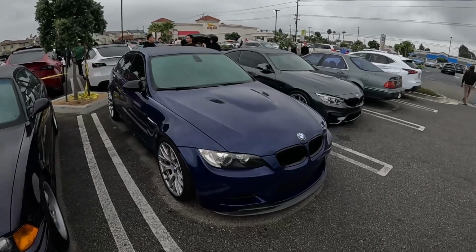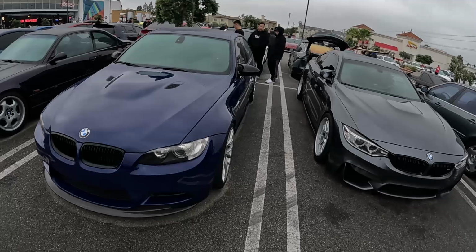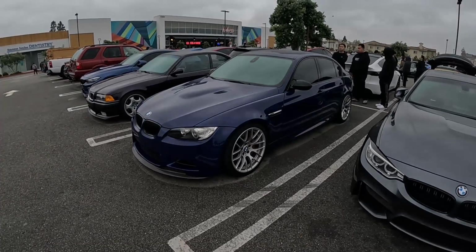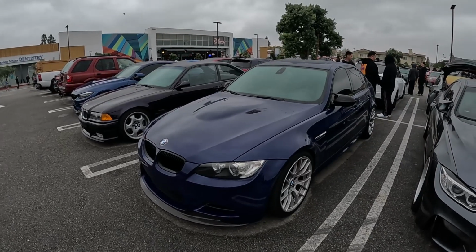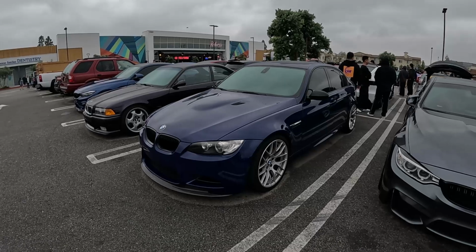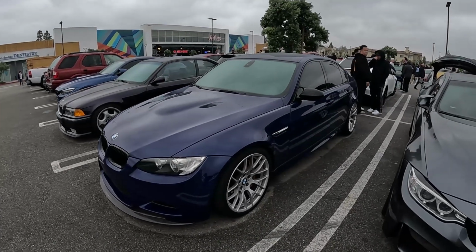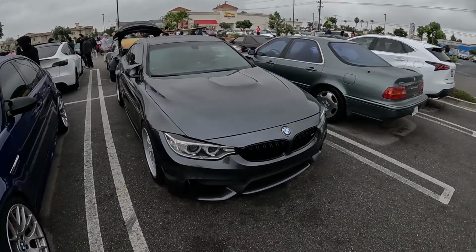The E90, E92 generation is just slick. I think it's going to age very, very well. I mean, it doesn't seem like it's old, and it's a pretty old car, you know. They're 08, 09, 2010. So that's like 14 years. It doesn't look outdated. Beautiful. Very cool.